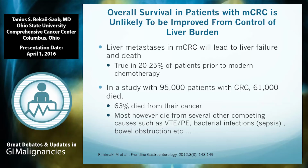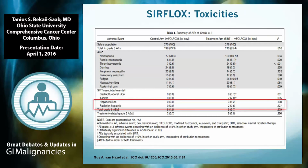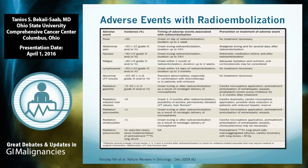Add to that there are toxicities, and just for the sake of argument, 2% of the patients actually had toxicities in the exact organ that the SIRT is supposed to salvage or help delay progression into. Now, there are a number of toxicities that come with radioembolization, and I'm not going to go through the whole list, but I'm just going to lead you to look at the lower component: careful microsphere application, careful dosimetry, careful this, careful that, and that's important. That is a question of access. So if we want to make the argument that this should become part of our standard in the first line, the access is going to be extremely limited anyways, because you have to be very careful on where it's done, at least in the United States that's very relevant, where it's done and who does it, because it does come with its own set of toxicities.